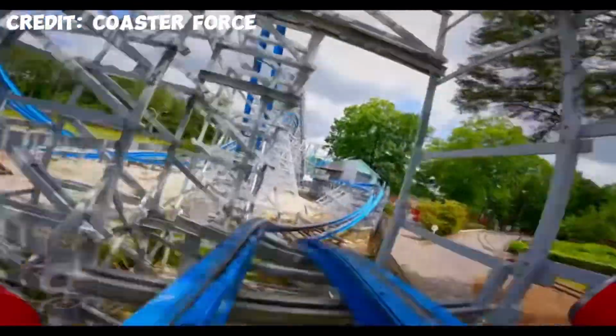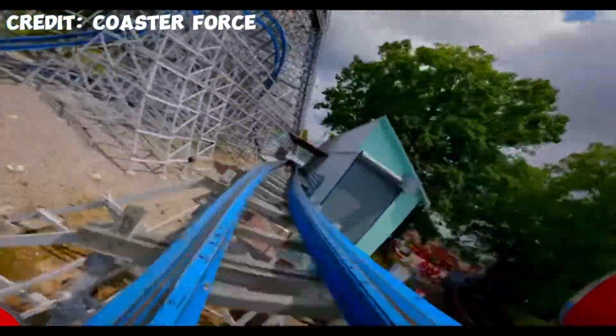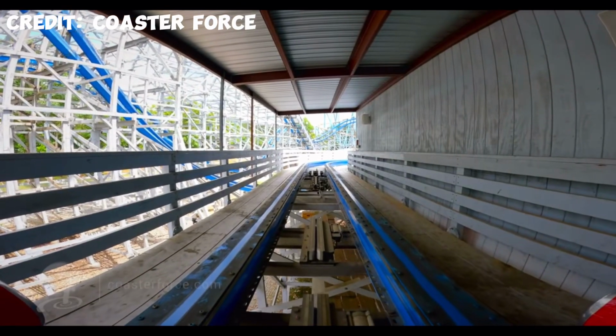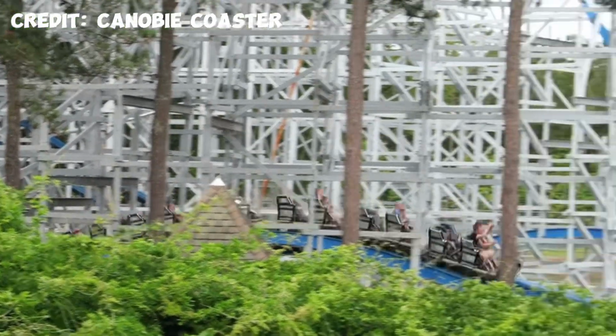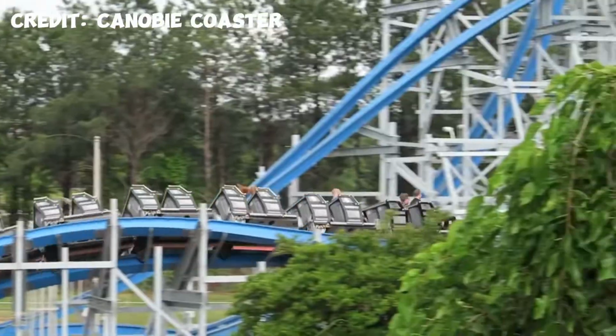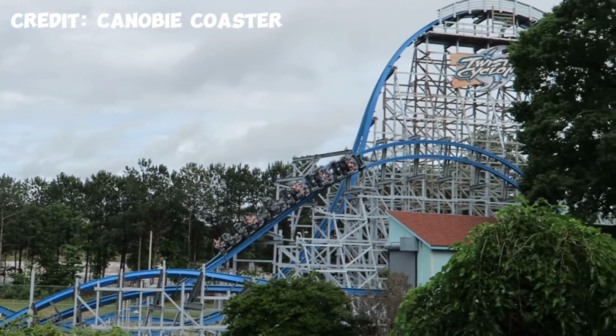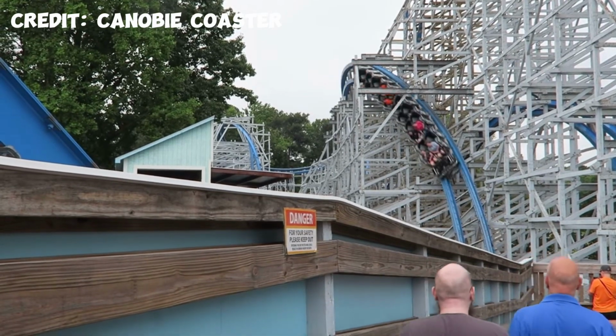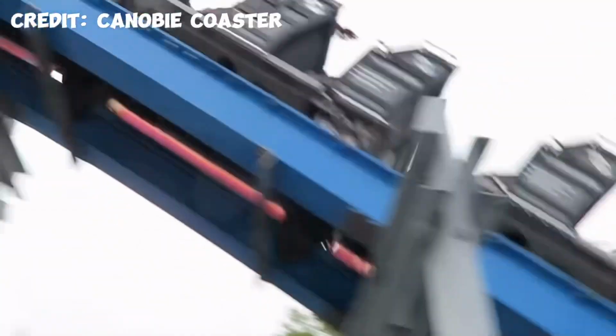The front row is good, but the back row, you just get whipped over all the elements, and it's an insane feeling. The stats on this ride: it contains 2,400 feet of track, with a max height of 100 feet, so it's a small RMC. And it only hits 50 miles per hour, and hits 3 inversions through that course.